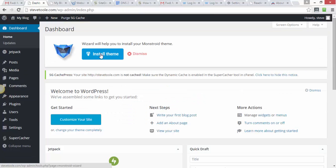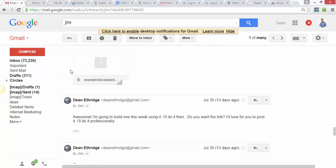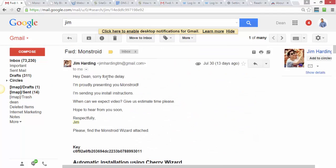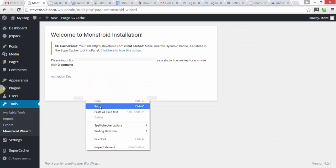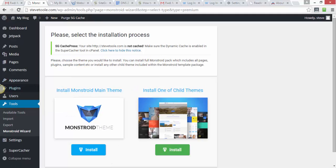Okay, I'll go to my dashboard, and now I want to install the theme. I've got to put in my activation key, and you'll get this whenever you purchase your theme. I'm going to copy and paste that there. Okay, now this is one of the cool things.